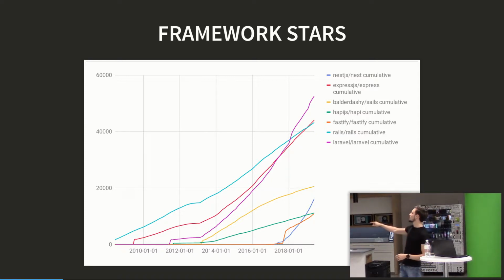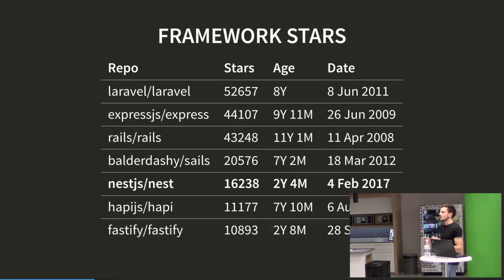And what you can see in the bottom right is this little blue line, and that's NestJS, and it's exponentially taking off. So you can see that there's actually quite a lot of growth in NestJS, and a lot of people are interested in it and want to start using it. And if we look at the ages of these different frameworks, you can see that Laravel, Rails, and Express are all over 8 years old. So they're mature frameworks that have been around for a really long time. If we look at Nest, you can see that it's actually just over 2 years old.